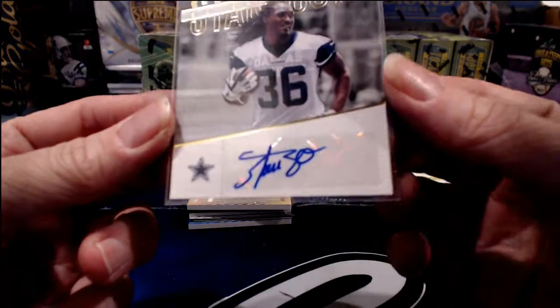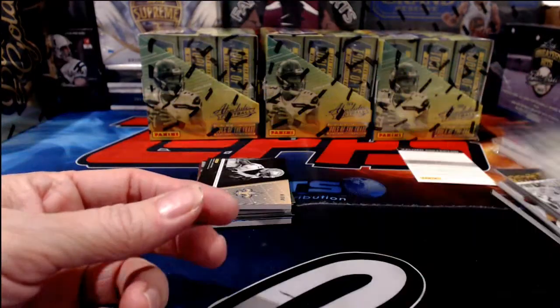All right, we have Bo Scarborough for the Dallas Cowboys.